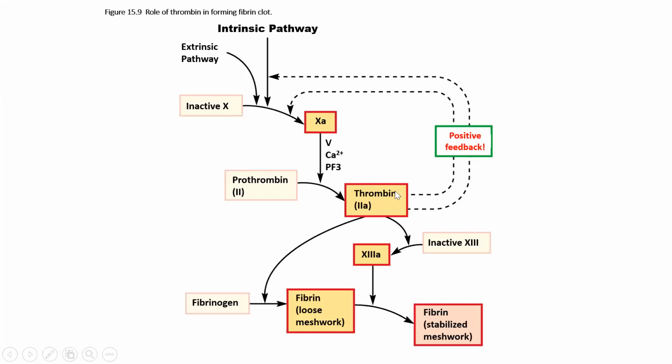Thrombin is going to do 3 things, and these 3 things are very important, so I want you to pay attention here. Thrombin is going to have a positive feedback onto the upstream parts of this cascade. So it's going to further sequester more activation of more of our factors upstream.